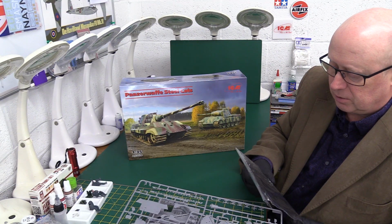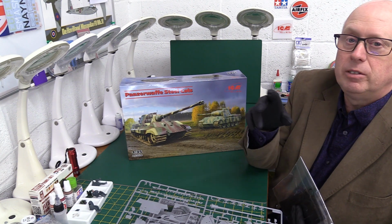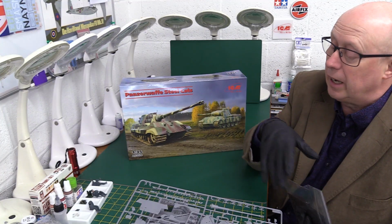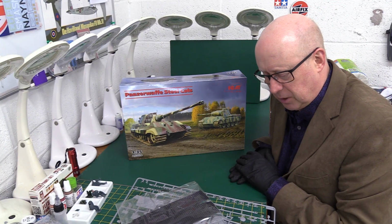If they'd gone for sort of like what Tamiya did, link and length, where you get links around the extreme corners of the drive and the idler sprockets, and then the rest is a length of moulded track. I think that works the best, really. This is kind of the worst of all worlds, so I'm not too taken with that.